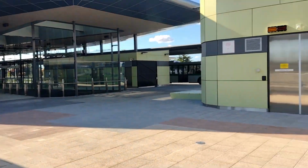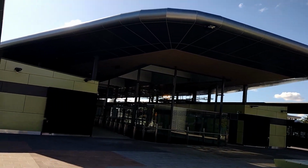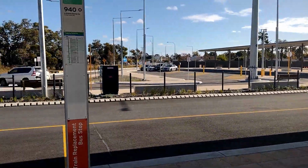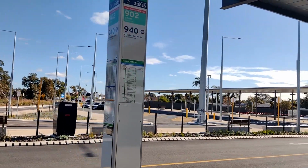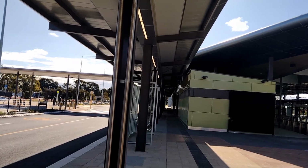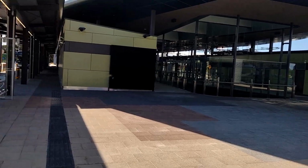Right now we're gonna have a 935, 39 and 940 all depart at the same time on this Sunday to the city, but obviously 940 is fastest, then 935, and then 39 is the slowest. Yeah, so we'll just time lapse the new 940 high frequency route serving Great Eastern Highway all the way down.